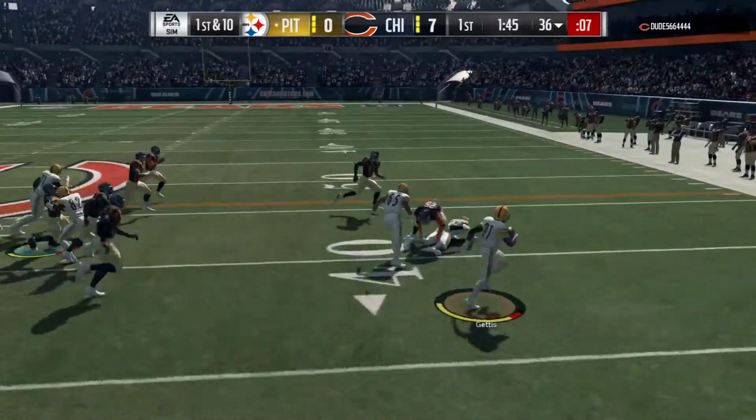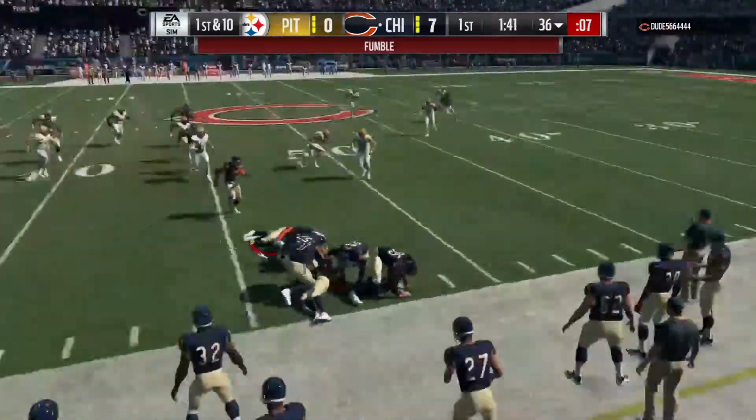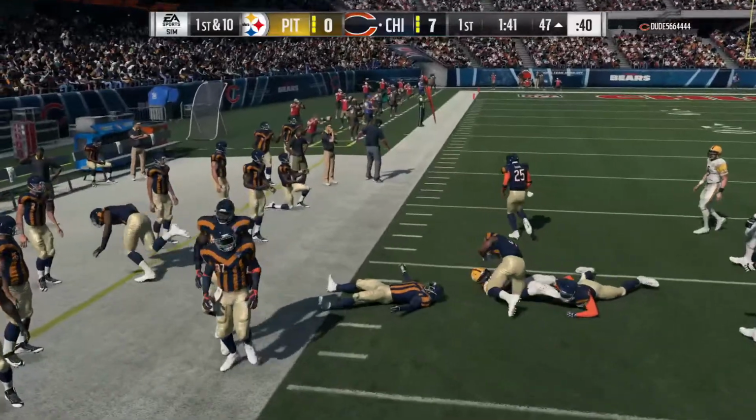Now they'll run it on the toss. Shifts by him. Now the ball comes loose. And this is picked up by the Bears.